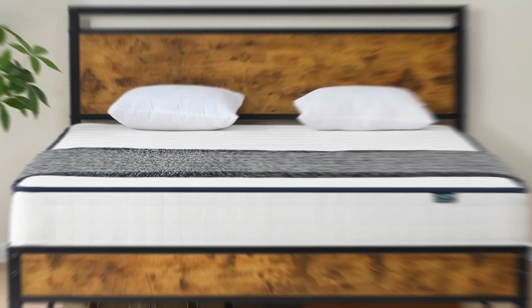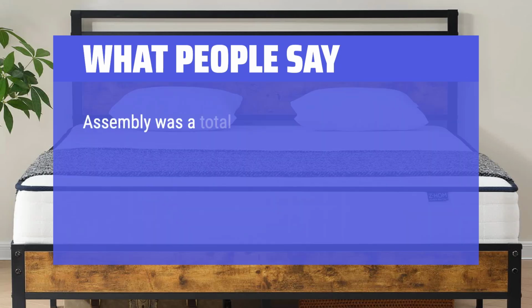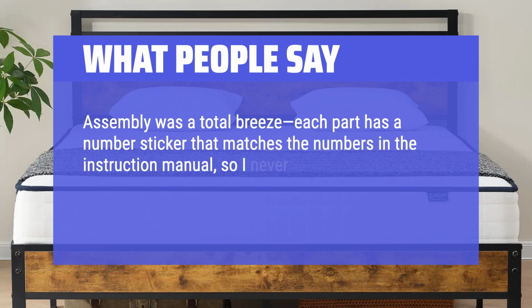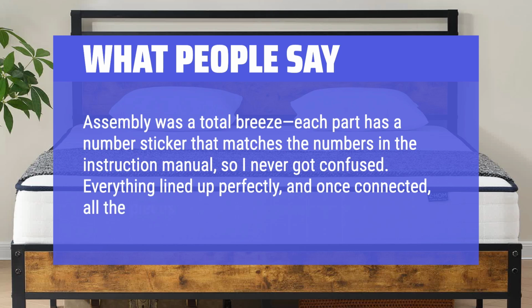What people say. Assembly was a total breeze. Each part has a number sticker that matches the numbers in the instruction manual, so I never got confused. Everything lined up perfectly, and once connected, all the pieces feel super sturdy.